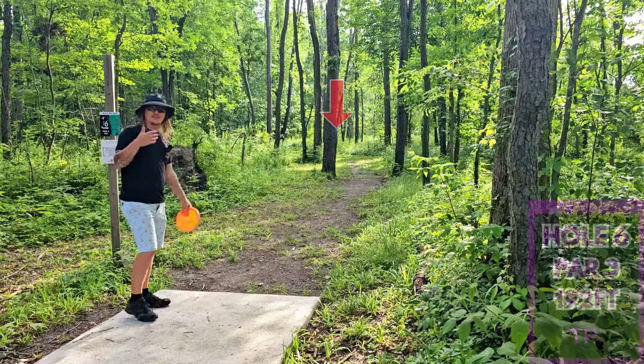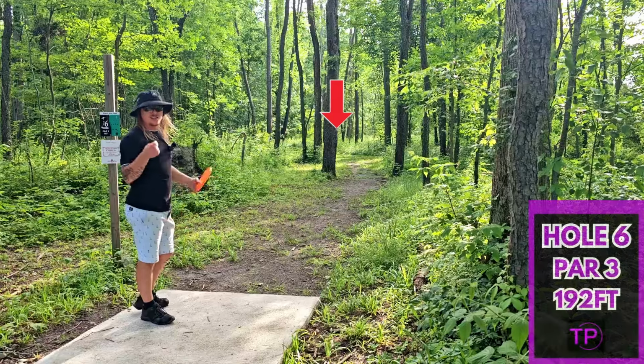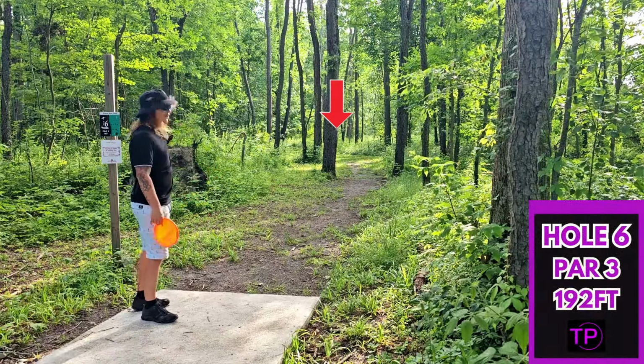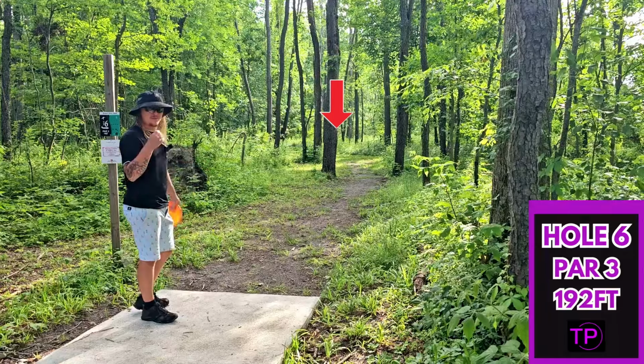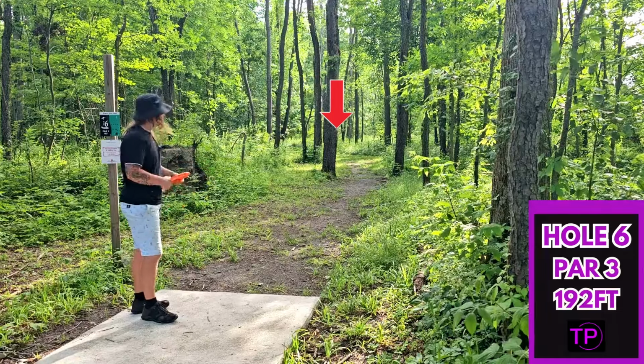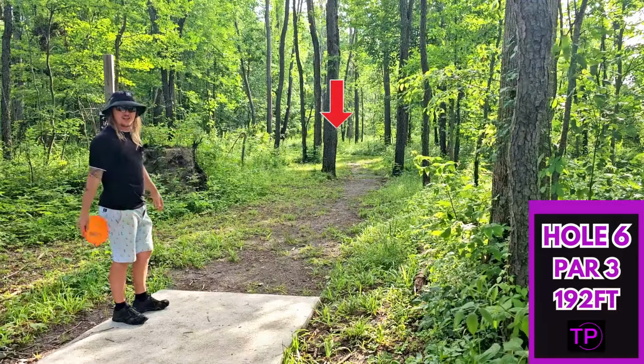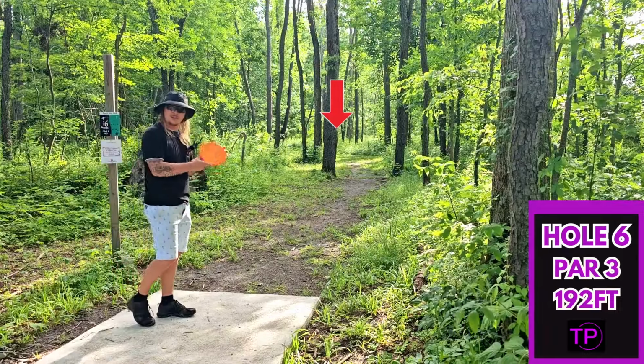Hole six, and this is a very tricky line. It's 192 feet. It looks like it's pushing you for a turnover sidearm line, but that would be very finicky. I'm not the best at those. There is this sneaky kind of backdoor forehand lane, and that's what I'm gonna take with our Rhino.